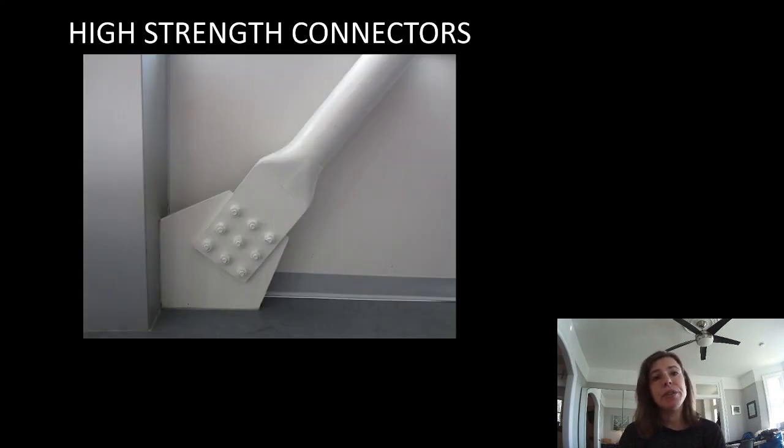High strength connectors are another seismic product. They're better in maybe the less, kind of the less over the top seismic zones. So in around Montreal, Niagara region, it's a higher seismic zone. New Brunswick, these are a really good element to use. And they're slightly more visually pleasing.